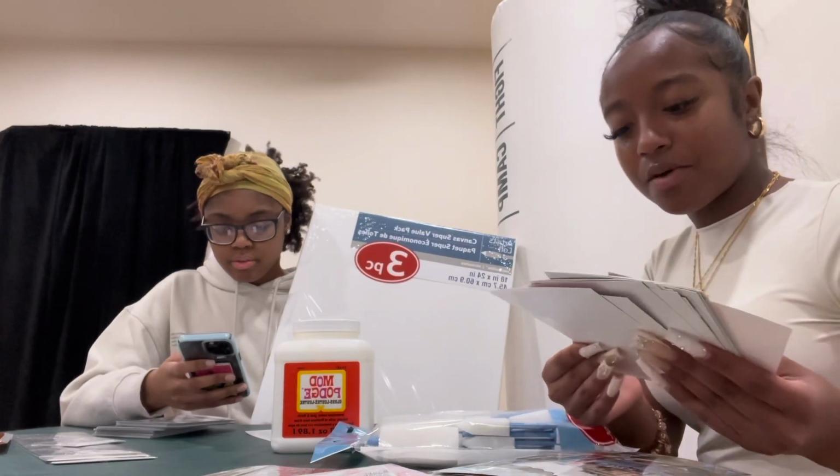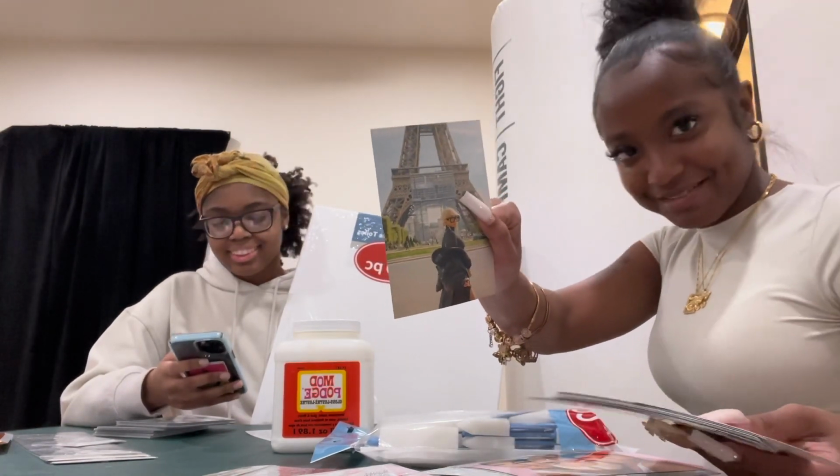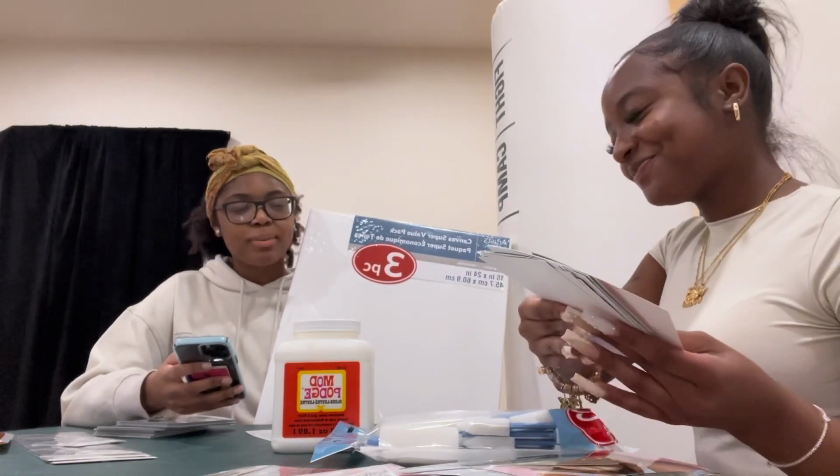And even though I know I'm probably not going this year, I had to put France on there, because she will be saving towards going. Yeah. Small steps, small steps.